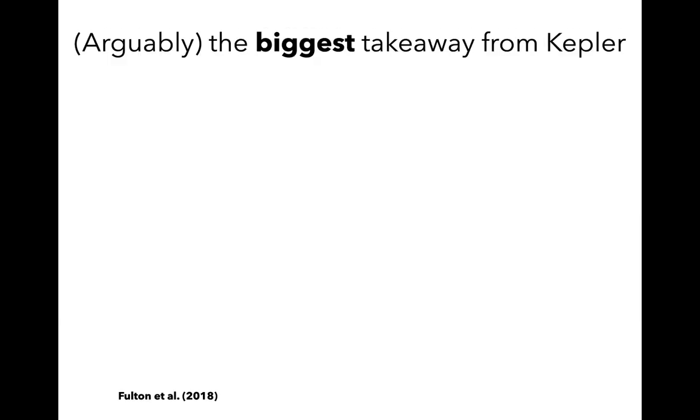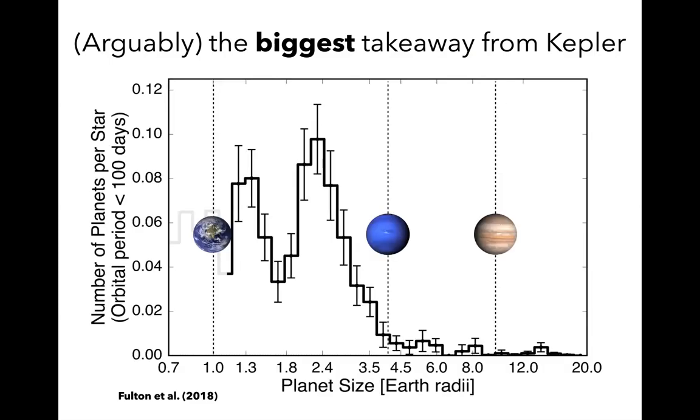So in terms of thinking about the diversity of planets, I kind of want to talk about the biggest takeaway from the Kepler mission. What I think the biggest takeaway is, sure, it's arguable, but this is a pretty big one. And it comes from this plot from B.J. Fulton and collaborators in 2018. So what's being shown here is the frequency of planets around a star. So if you were to pick a random star, how many planets would you expect in a certain size range around that star?